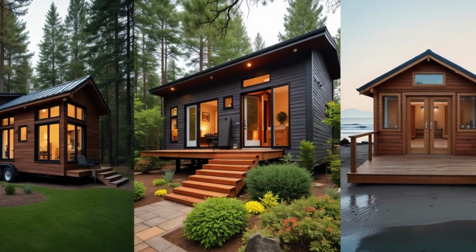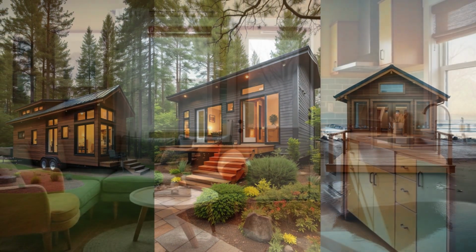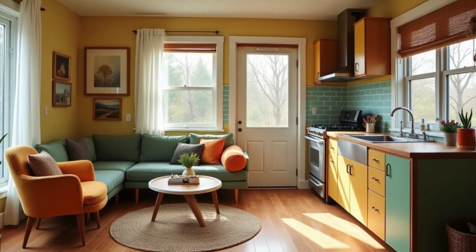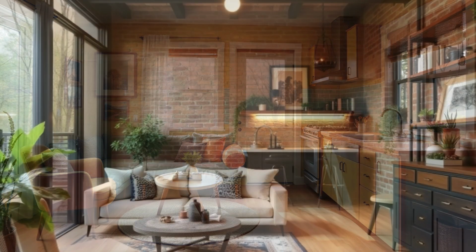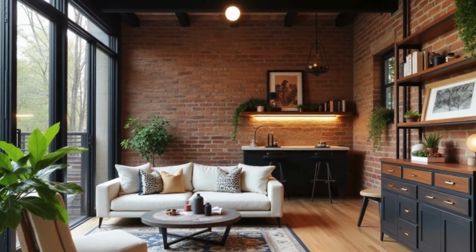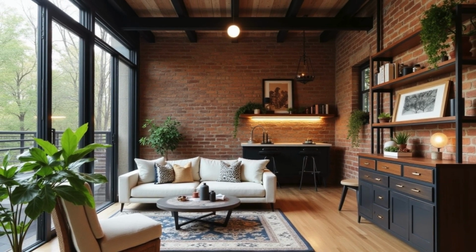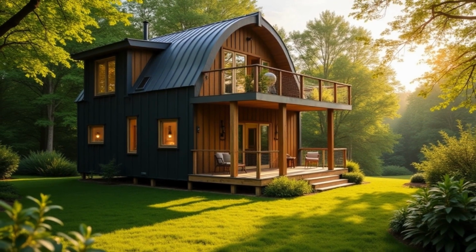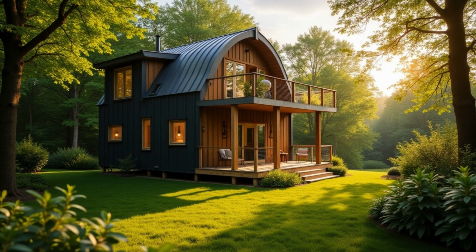These imaginative designs highlight just how innovative two-story tiny homes can be. By combining thoughtful design with practical features, these homes prove that you don't have to sacrifice style for space. Whether you prefer something sculptural, rustic, or minimalist, there's a two-story tiny home design out there for everyone.